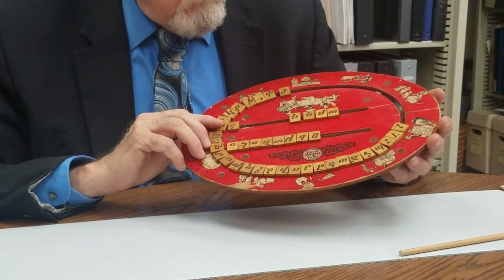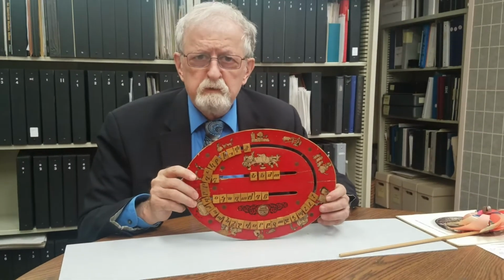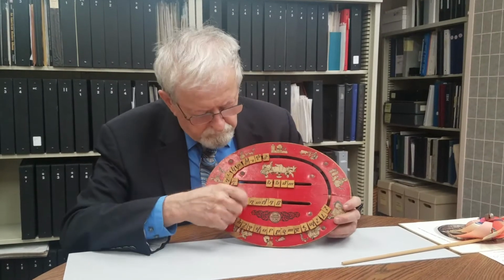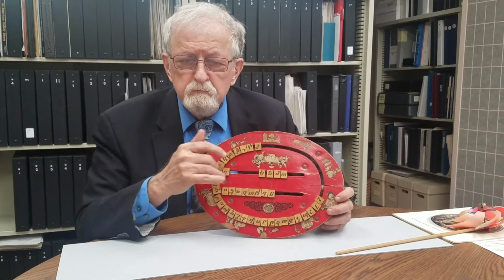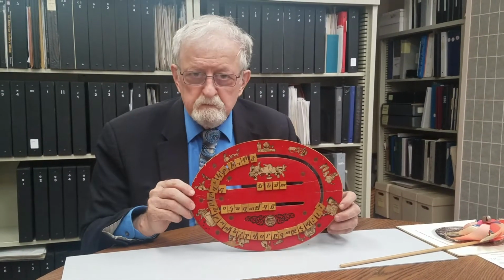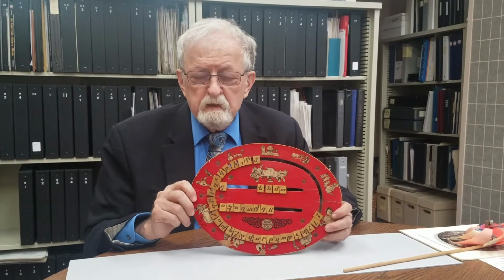And this version, as you see, the letters were in Armenian. When I first saw this, I thought, wow, somebody actually scraped the letters off and put Armenian letters on to use it. But when I did some research, I found no, that was made by the company. The company made these boards with English letters, Roman letters originally. And they sold them all over the world.